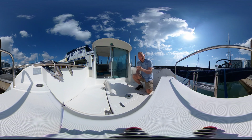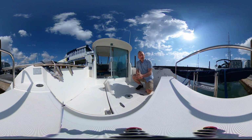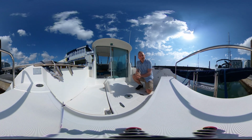Now, some people are a little bit sensitive to the movement of the camera. If that may be you, I will let you know when I'm going to move the camera so you can avert your eyes, and then once the camera's safely back down, I will let you know again so you can come back to the tour and enjoy the rest of it with me. Let's hope that doesn't happen.